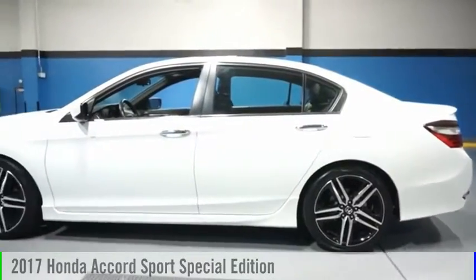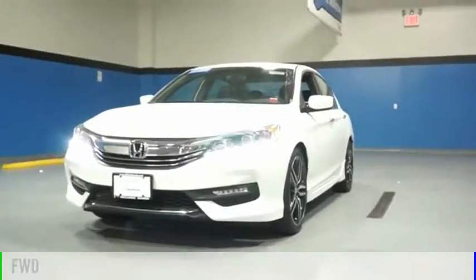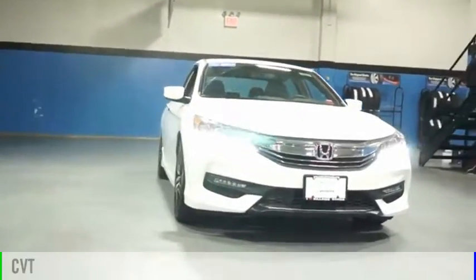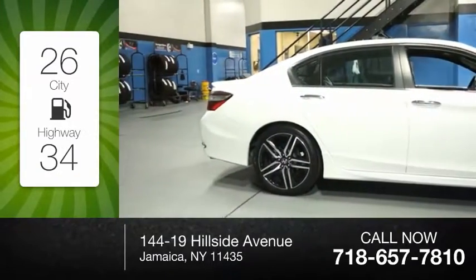Looking for the right vehicle? Check out the 2017 Accord. This vehicle is powered by a front-wheel drive, 4-cylinder, 2.4-liter engine, and comes with a continuously variable transmission. Great fuel efficiency saves you money by requiring fewer trips to the gas station.